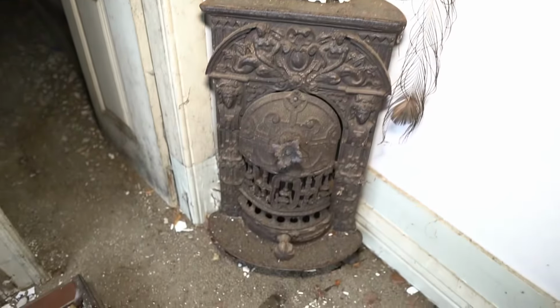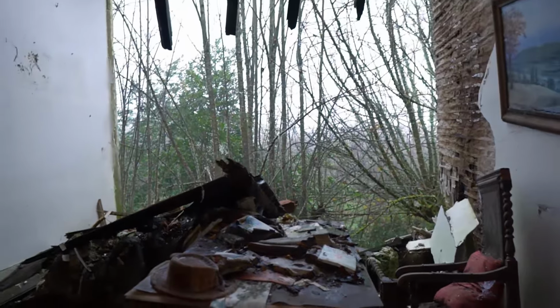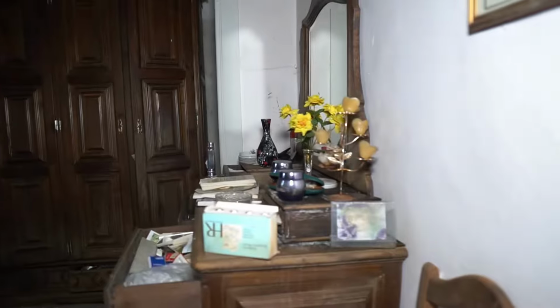Look at the chimney. What a shame about the house. The floor is in terrible shape. The problem is there's carpeting, so you can't see if there's a hole, or if a floorboard is bad, you just can't see it. Look at this room. Oh my god. It's completely untouched.